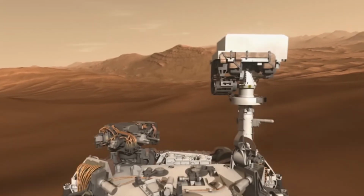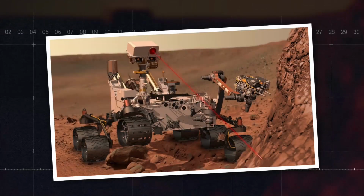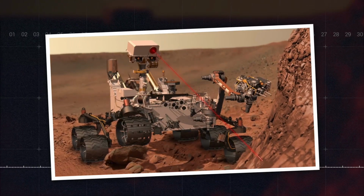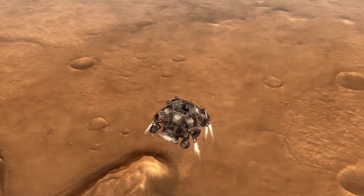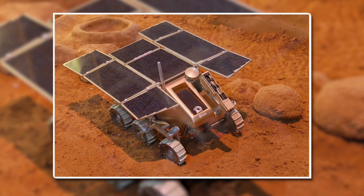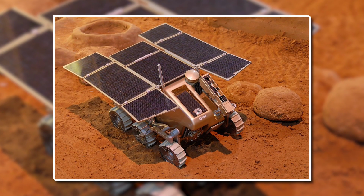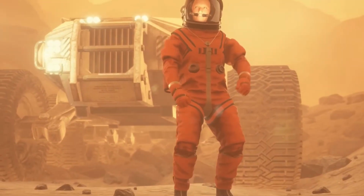The question of how to power a rover on Mars is critical given the planet's weak sunlight. For the past few rovers, including Spirit and Opportunity, solar panels were the primary energy source. These panels relied on sunlight, which in turn powered the rover's systems. However, the weak Martian sun combined with dust storms made solar power less reliable. For example, Opportunity experienced difficulty maintaining power during dust storms, leading to failure.